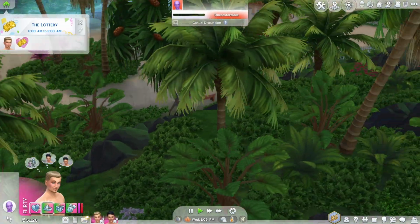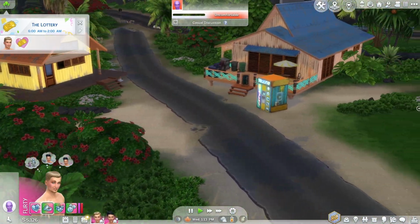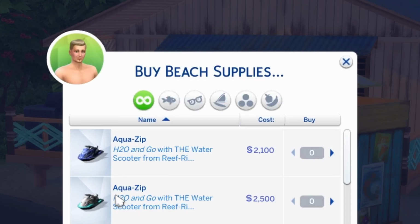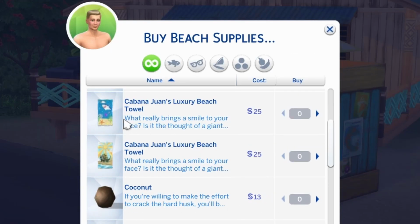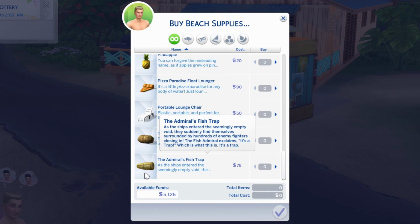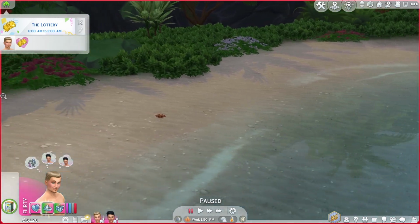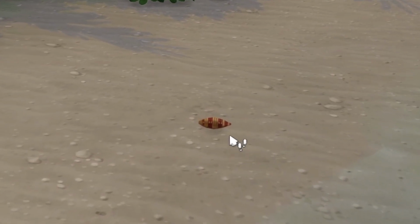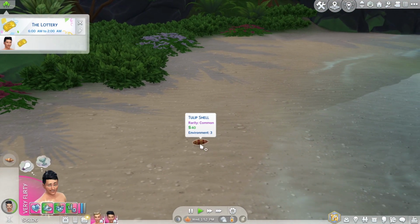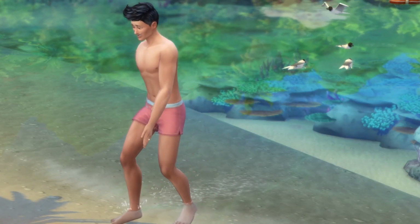If you want to further enhance your souvenir capacity, there is this little stall over here in which you can get stuff that's labelled beach supplies. Yes, get an aqua zip, which you can use in very few worlds, a cute towel, maybe some carver root to grow your own at home, or perhaps a fishing trap. But in my opinion the best is the seashell, if you're lucky to get one through beach combing, or sometimes you can just find one on the sand. Put that bad boy in your inventory and it makes for a lovely memento to stick on a shelf.